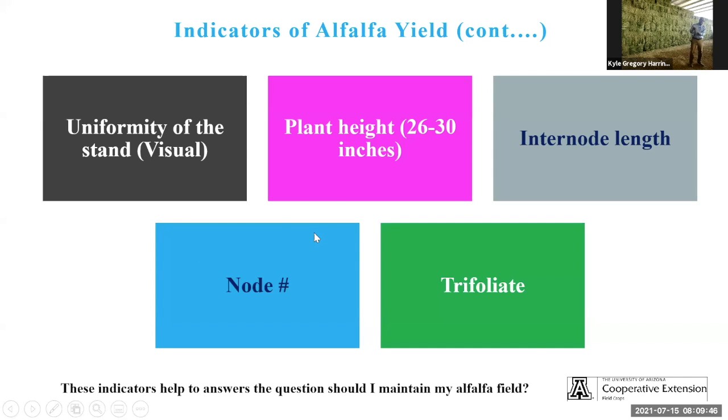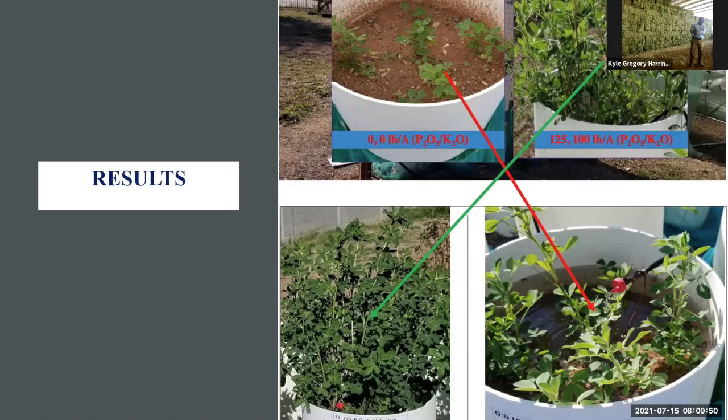In this case, you see it is 12 weeks after planting with no phosphorus and no potassium. You see the growth and the performance of the plant as compared to the 125 P2O5 and 100 K2O. Very good performance, growth and uniformity as compared to the no fertilizer rate. The same no phosphorus and no potassium plot exhibited very low performance 3 weeks after first cutting, as compared to the 125 P2O5 and 100 K2O fertilized plot, which is uniform and high yielding.